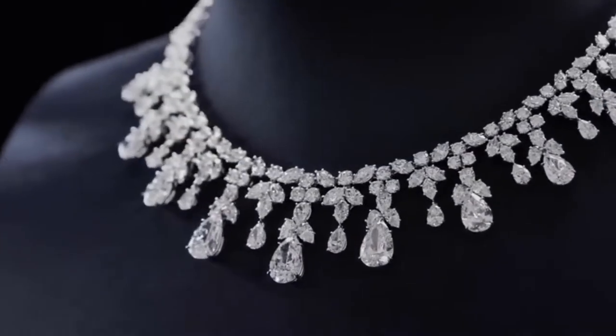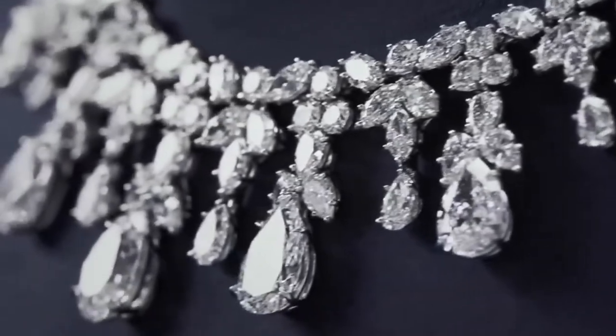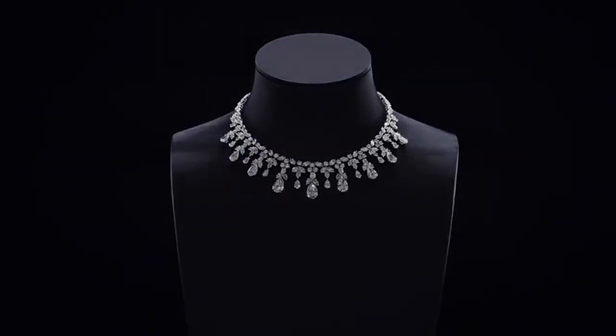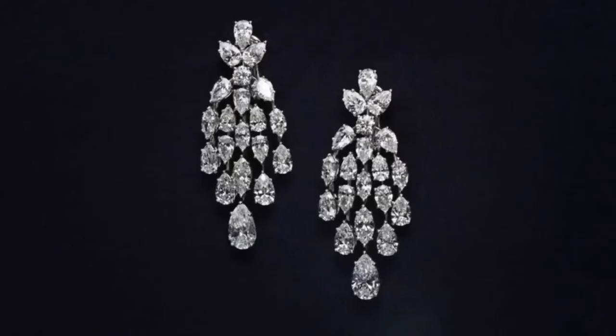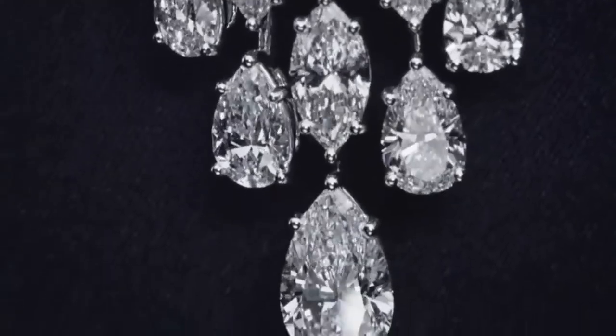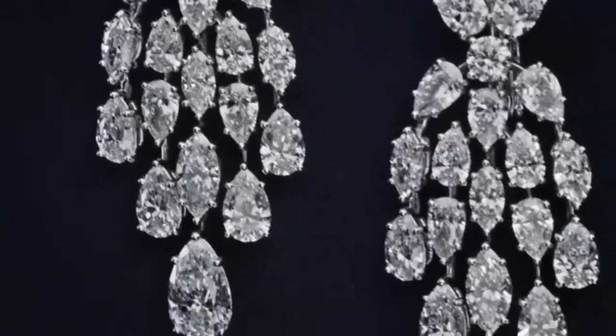Next on the list is the cascading diamond drop necklace. It shines brilliantly in every direction, making its wearer a stunning beauty. Also included in the set is a pair of flawless white diamond drop earrings, cascading and moving in motion, capturing the light and reflecting it in every direction.